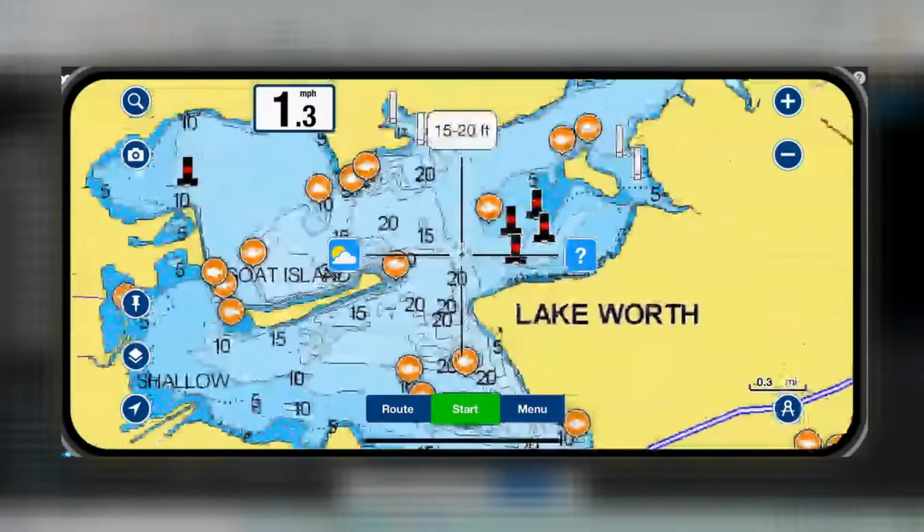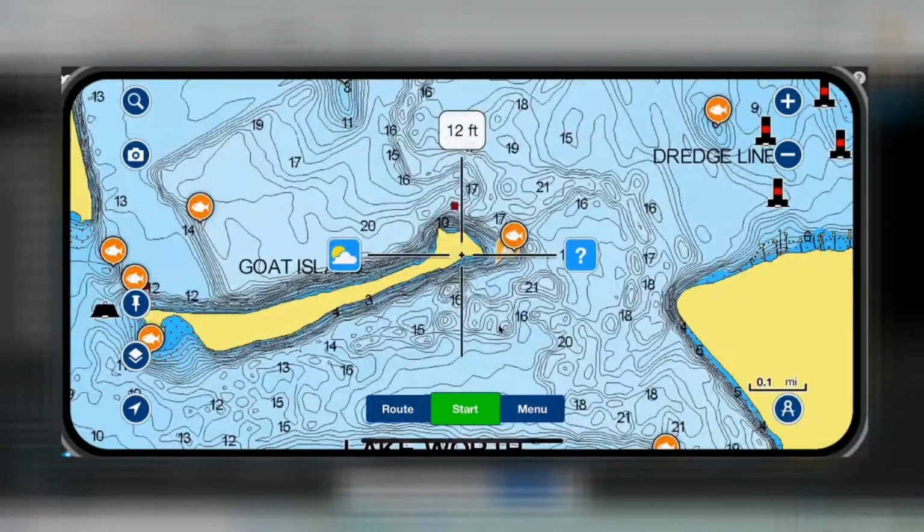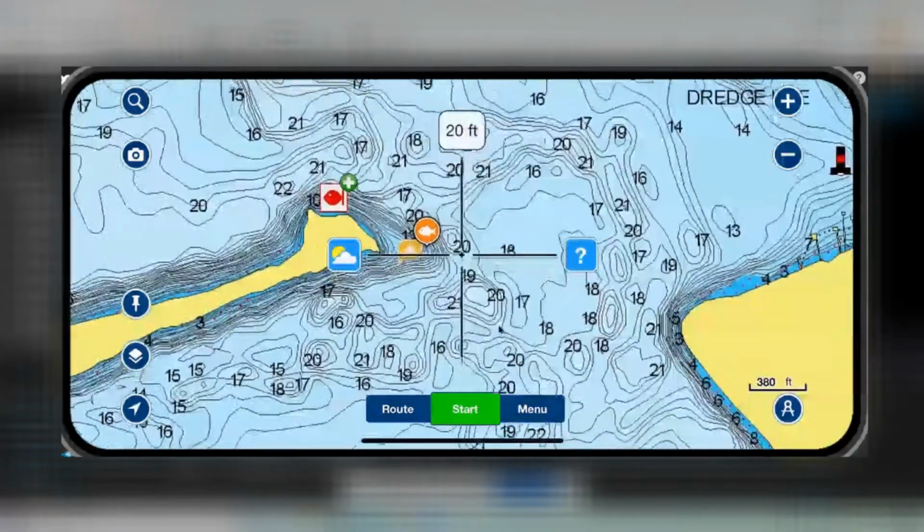And then we're going to come up here a little bit further, and I'm just going to touch on this side of Goat Island. We'll touch on the other side of Goat Island coming back. But you've got a pretty good area right in here.